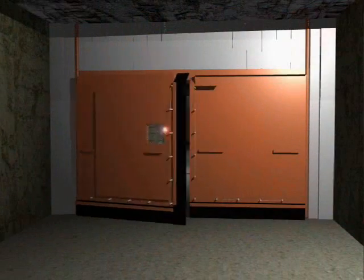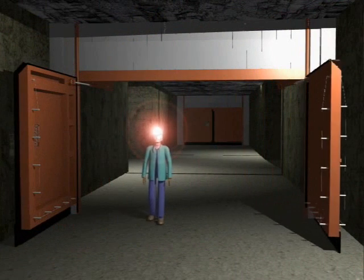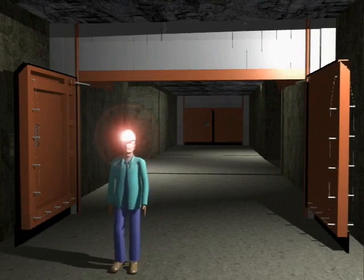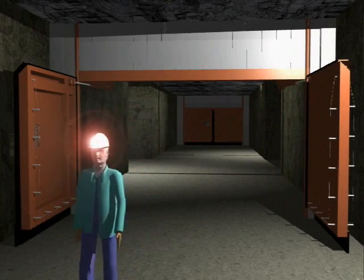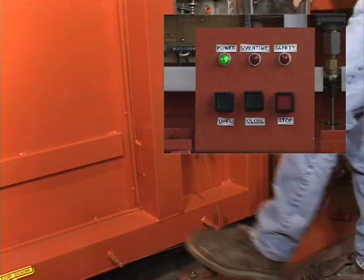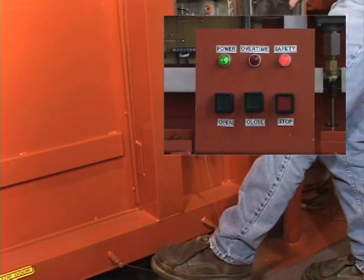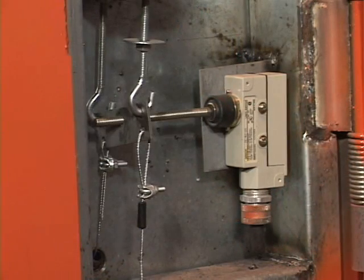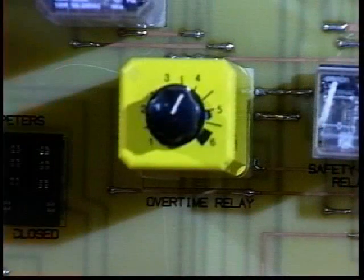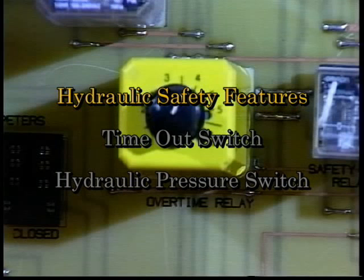Kennedy power doors are available with a continuous run option that allows a complete opening or closing cycle with one touch of a button. Each door is encircled by a safety cable. Pushing on or pulling the cable will stop both doors. The sensor for the safety cable will stop the doors if the conductor to the switch is either open or shorted. Hydraulically powered doors have several additional safety features.